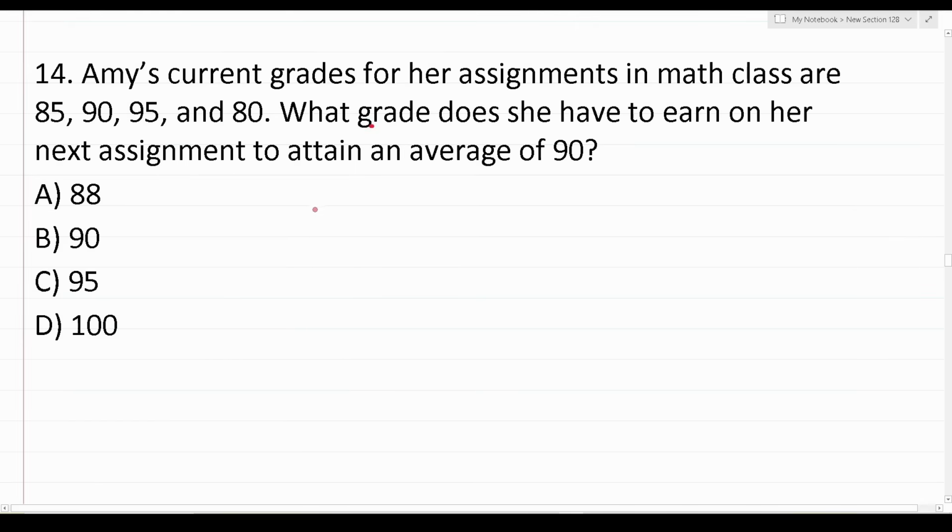And let's talk about statistics for a minute. To find an average, which we call M in statistics, we find the sum of all the data points that we have, and we divide by the number of data points that there are. Well, in this case, the problem tells us she wants an average of 90, so we know her M has to be 90. In addition, we know what some of her test scores are already. Here's one, here's a second one, here's a third one, and here's a fourth one. And we want to know what she has to score on her next or her fifth assignment to obtain an average of 90. So let's go ahead and start plugging these values into the average formula here.